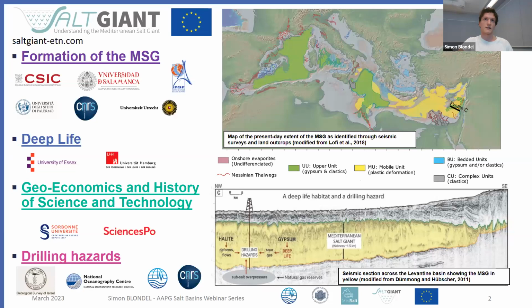So I will take this advantage to start talking about the Mediterranean Sea and the Mediterranean salt giant. Here on your right you have a map of the Mediterranean Sea and the seismic facies of the Mediterranean salt giant. This salt giant was discovered in the 70s during the first DSDP investigation in the Mediterranean Sea. Since then, we've discovered that this layer of salt was widespread around the whole Mediterranean Sea. Still nowadays it is a big subject of controversy to understand how this salt was formed and how it evolved. This is why we created Salt Giant, to keep going on the future of this research.